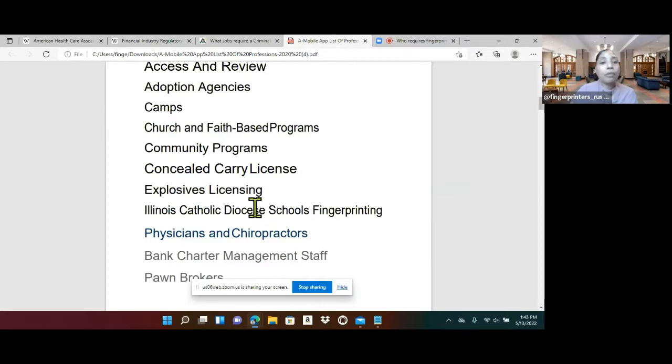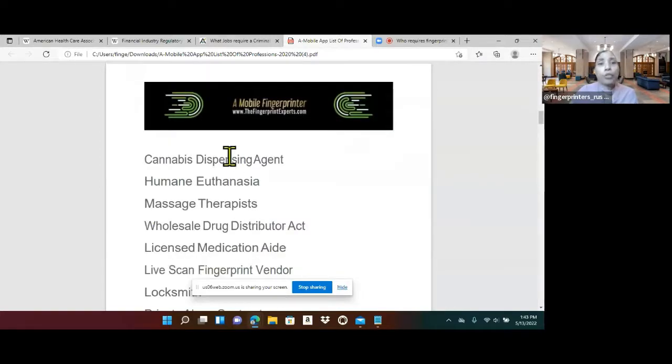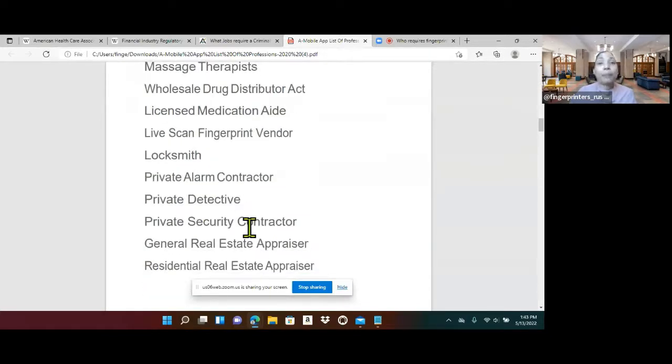Then you have explosives licensing. It's coming up, you're going to have people selling fireworks. They're going to have to get a background check and get their license for that. Then, of course, like I said, the banking industry. Then you have pawn brokers, pawn shop workers. You have cannabis dispensary agents that are required to have background checks and fingerprinting. Wholesale drug distributors, like for medications, require fingerprinting. Licensed medication aides require background checks and fingerprinting.